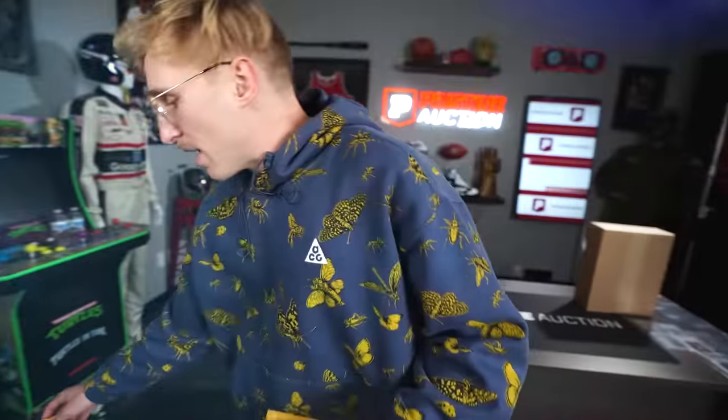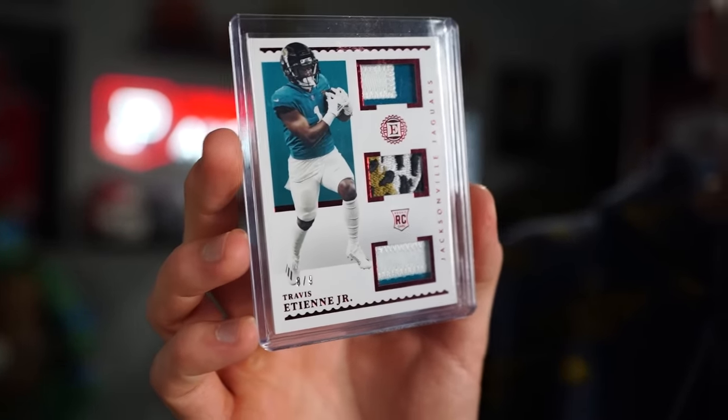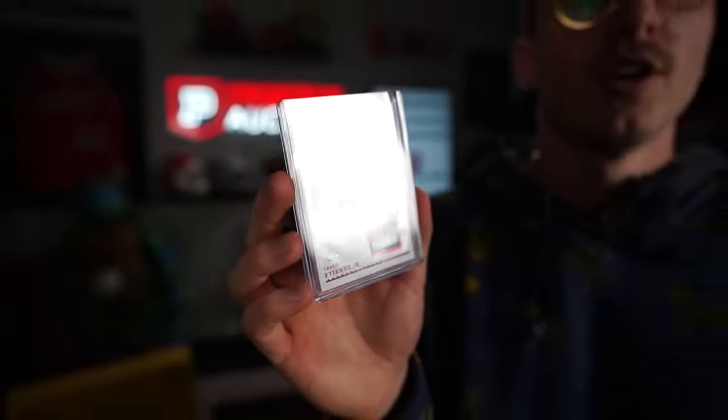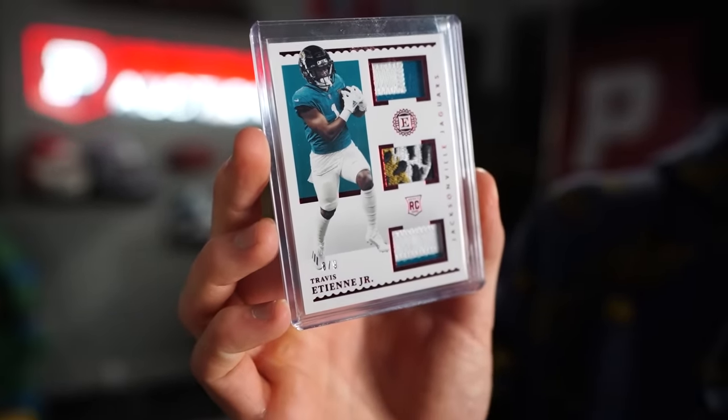This doesn't top Stafford, but this is up there with my favorites of today. Final card of box 3 is... Oh, the boy. This man won me my fantasy championship. Look at that piece of the jersey. That is huge, dude. It actually increases the value of these cards so much when the piece of the jersey that's included is like a Nike swoosh or part of the logo. That is literally spots of the Jacksonville Jaguar on this Travis Etienne.